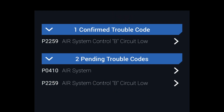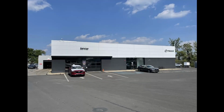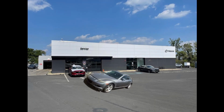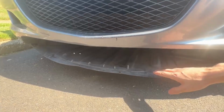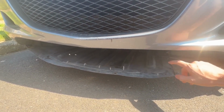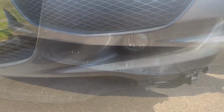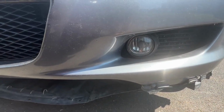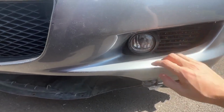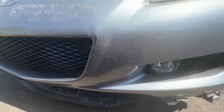Over the next month, I would spend my time fixing all the issues, the only ones left being these air system codes. And that brings us to a couple of weeks ago, where my 2004 Mazda RX-8 walked its way into a Mazda dealership. I told them to tell me everything wrong with it, and go ahead and give me quotes for all of it. Now, I knew most of the stuff they were going to recommend, but I wanted to see what they would say anyway. With that, here's the damage they came up with, and how scared my wallet would be.